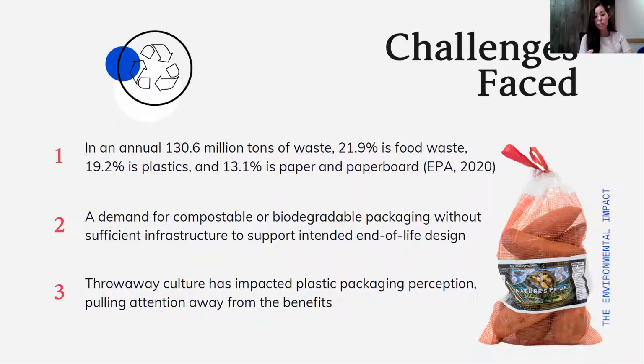So that brings us to point number two, where there is a bigger demand for compostable and biodegradable packaging, but we do not currently have sufficient infrastructure to support that intended end-of-life design. So this brings us back to discuss a little bit more about our circular economies. And point number three, throwaway culture has impacted plastic packaging perception, pulling away from those benefits because we are villainizing a product that in so many ways serves us in our everyday lives and protects our family's health.